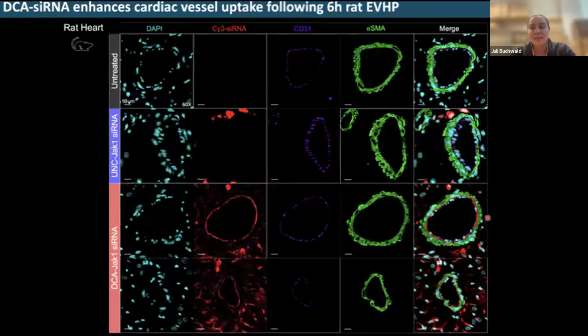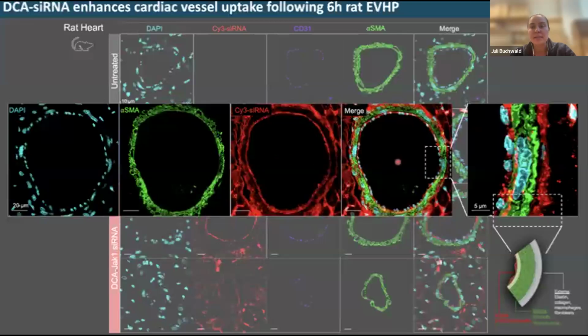We can perform similar immunofluorescence staining for endothelial cells labeled with CD31 in purple and smooth muscle cells labeled with alpha SMA in green, where again, we see the benefit of delivering DCA conjugated siRNA during EVHP to robustly target endothelial cells compared to the unconjugated siRNA control hearts. If we zoom in further, we can then see that DCA conjugated siRNA administered during rat EVHP targets all layers of a vessel, including the intimal layer composed of endothelial cells, the medial layer composed of smooth muscle cells, and the external layer composed of other cell types such as macrophages and fibroblasts, suggesting that EVHP serves as a platform for not only whole organ treatment, but also whole vessel treatment as well.